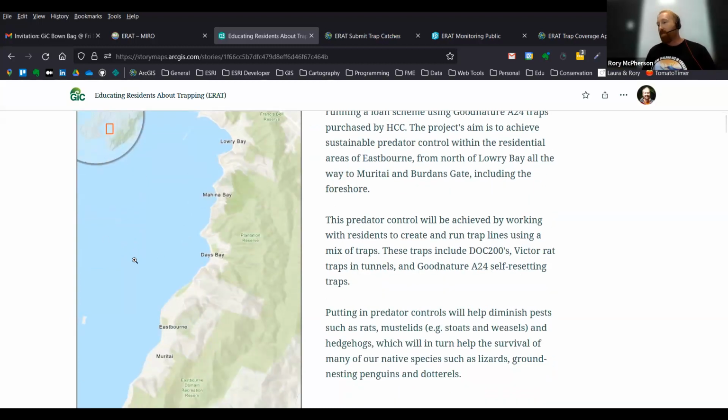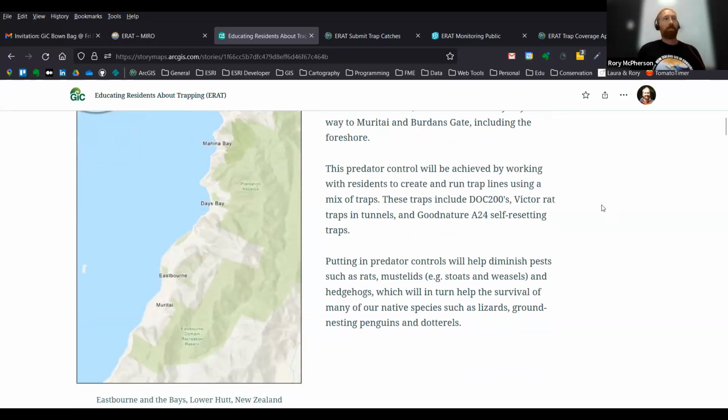What ERAT does is work with the volunteers, allowing them to upload their predator catch data, but also monitor their tunnel tracking data. This can all be done using the GIS tools, such as some of the web tools we've seen, and also some maps that we produce for them from time to time. The aim here is, of course, to achieve sustainable predator control within the area. It's very much a community effort from everybody that's involved or living in this area.